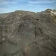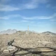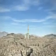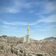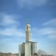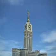The Mecca Clock Project. On top of Tower number 5 of the King Abdul Aziz Endowment Project for the two holy harams, about 380 meters above the ground, the biggest tower clock in the world will be built.